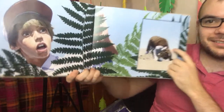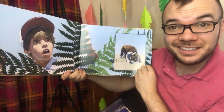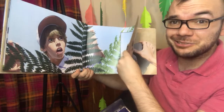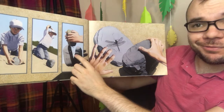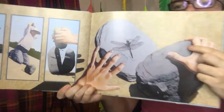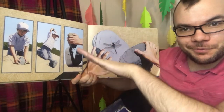Oh, the dog's into something over here. He's digging something up. What do you think he's gonna find? Another rock, maybe? Is this gonna turn into a plant too? Let's see. Ah, he found it. He's like, I've got to find out what's going on in here. So he hits it with another rock, and what's inside? Dragonfly, yeah. It's kind of the shape of a dragonfly. So it looks kind of like a footprint of a dragonfly.